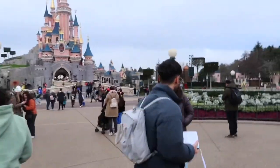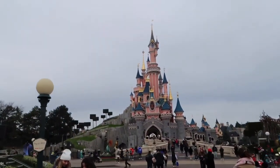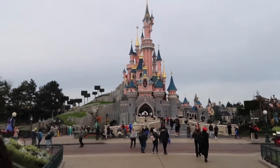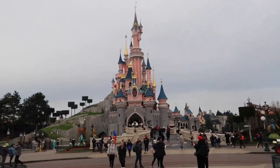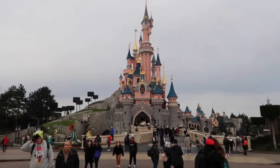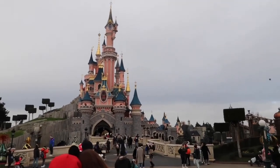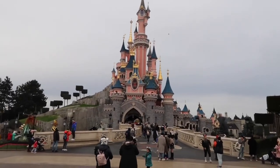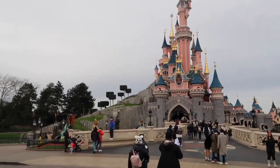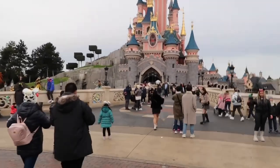We're now going into the castle, and we're on the central hub at the moment. It's a beautiful castle. In my opinion, this is the most beautiful castle in the world. I've been to California and I've also been to Florida, and in my opinion, this is the best one. It's just so pretty, so ornate. It's pink, it's beautiful, it's just lovely. We're just walking across to go in.